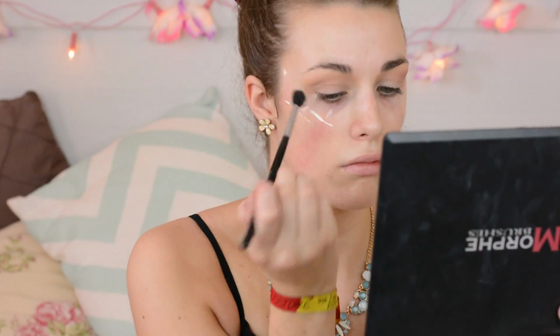Again, like priming, blending is super important, and spending a bit more time on blending is what's going to make your eyeshadow look super professional and like you've taken a really long time doing it.